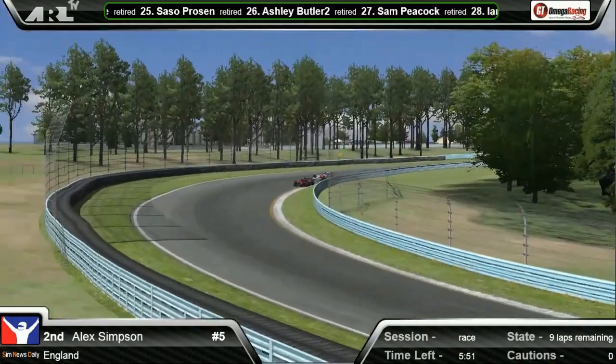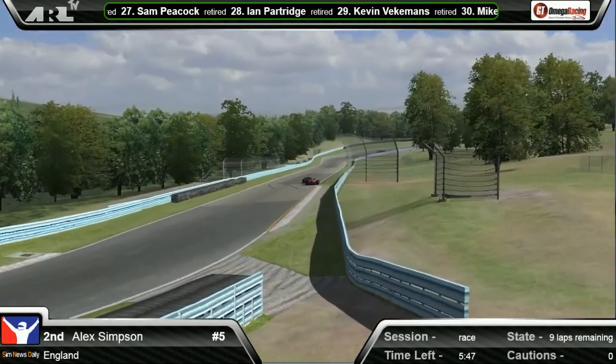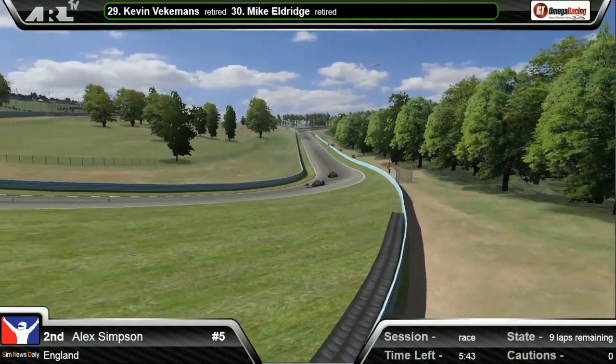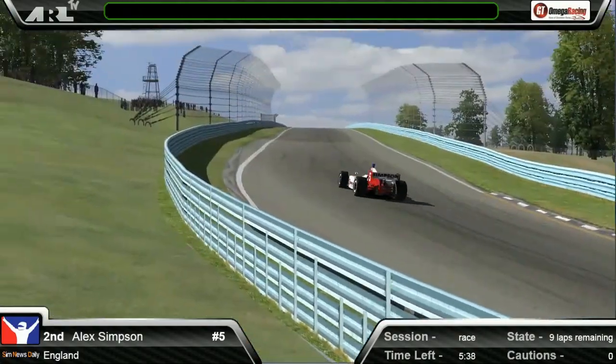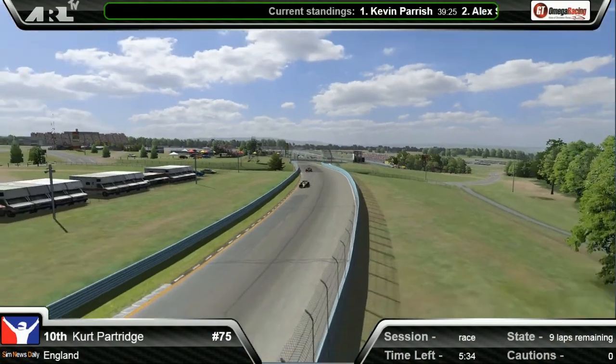Kurt Partridge in 10th. Briefly saw him. Alex Simpson just coming up behind John Hill, and just having to check his line there, just to get past the back marker. A new pair of underwear required there for the Team ARL driver. That's not what you really need the back markers to do.